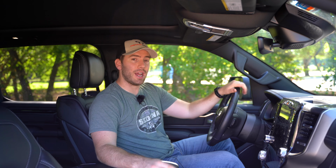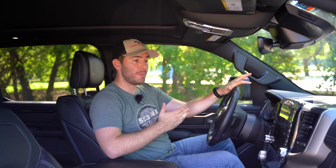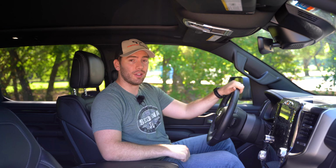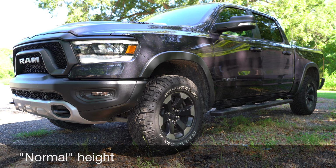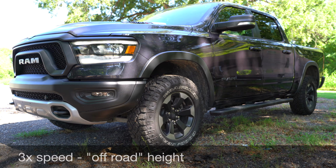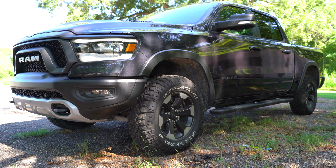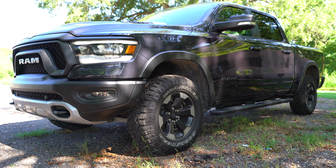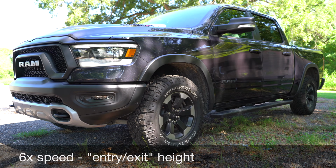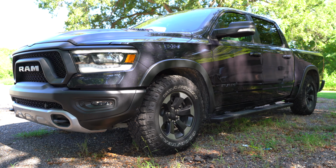Now, even though the Rebel is a taller riding truck, because of that four-corner air suspension, you can have it do an entry-exit system to where it actually lowers down to its lowest setting to make it easier to get in and out, just like loading and unloading. All right, we're at normal mode. Going up for off-road mode. Okay, we're in off-road mode. Now we're going for entry-exit. Okay, we're in entry exit.